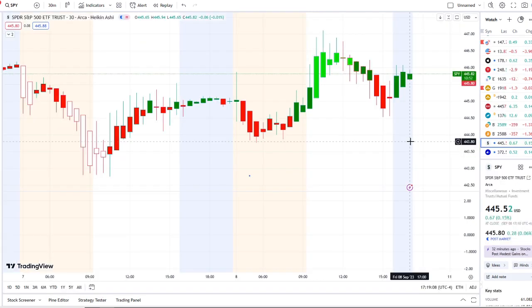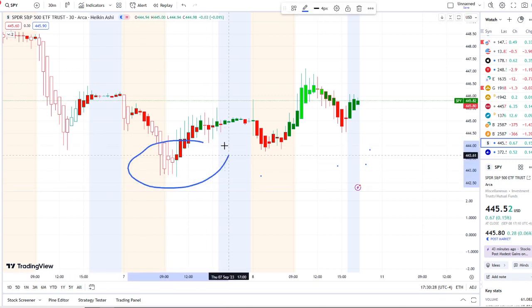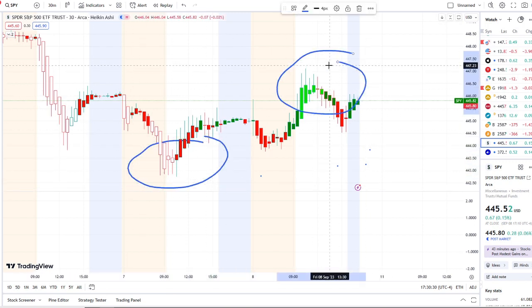Let's jump into these charts. So here we are with the SPY, the S&P 500 index, doing a full transition here from the dip area to the rip area on 42 vision.